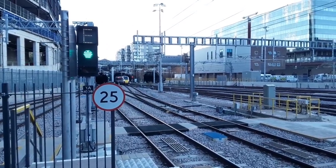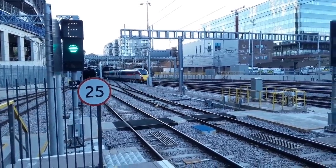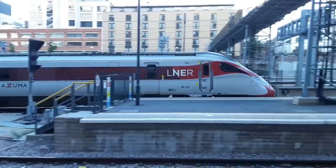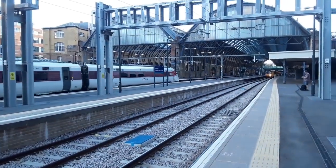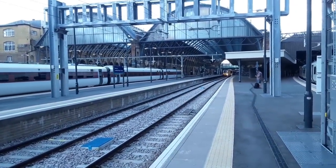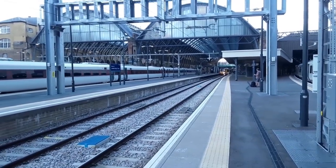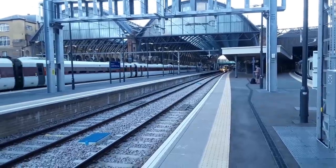Okay, and the next train to arrive is going to be an LNER Azuma with a service from Edinburgh Waverley. This will be worked by 801201. The pair of 387s earlier were going to Peterborough, while their real-time trains are showing the service is cancelled. The 387s that came in were from King's Lynn, and down there, that service will be going to King's Lynn. It should be going in the next minute or so.